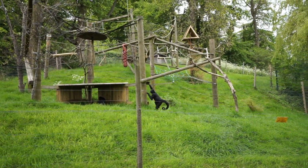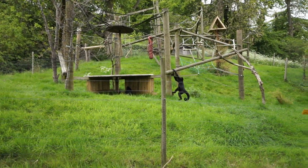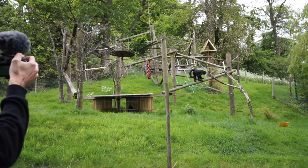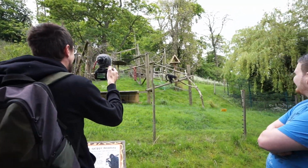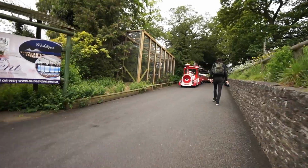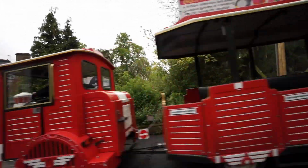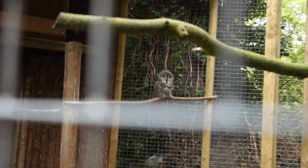Hey monkey! Look, they're spider monkeys. Why have they not got eggs? Come here! They don't really care. No. Yeah, the skull on one of those is the size of a tangerine.